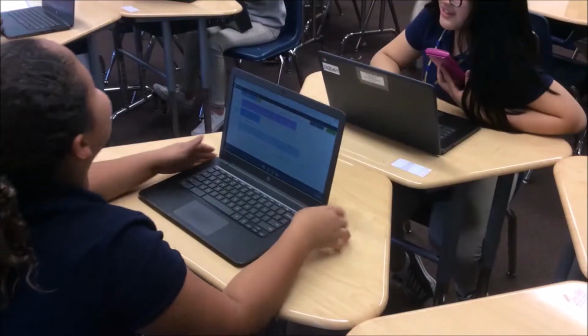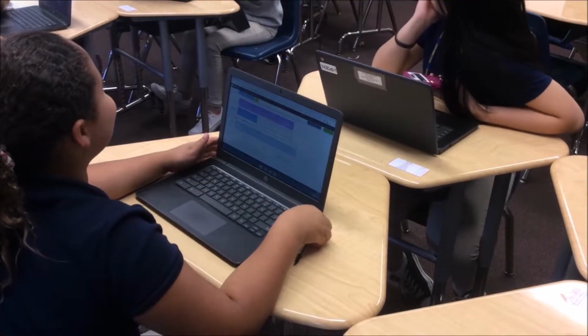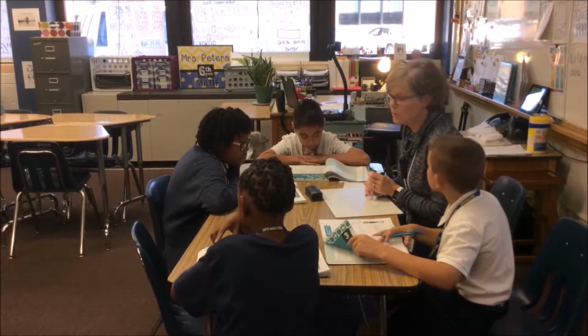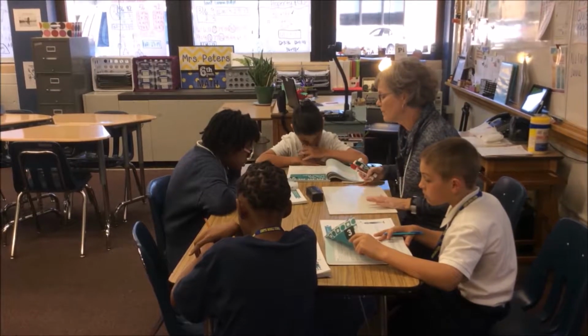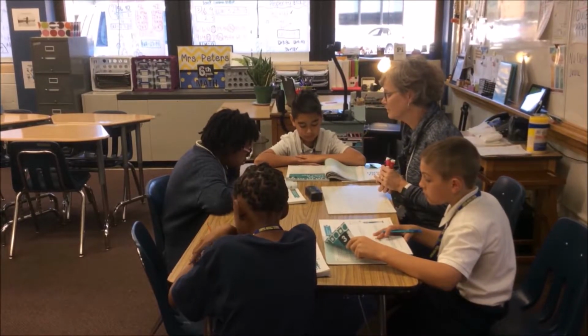I have my desks arranged in groups of 4, and the combination works out great because I do have all of my little kids in one group. But when we combine at the small group table for the teacher-led part of instruction, I get a mixture of my low kids, medium kids, high kids, and they work really well together. The kids who are starting to get it, I will let them keep going, and then I get to work more one-on-one with whoever is still struggling.